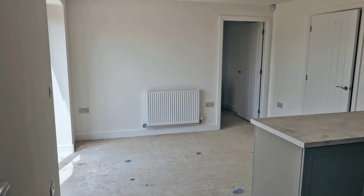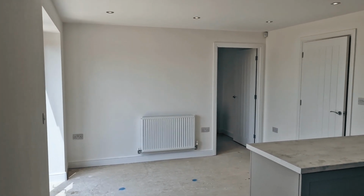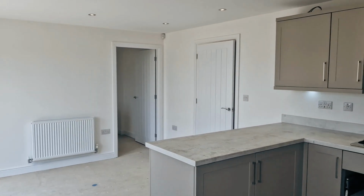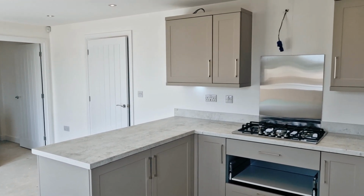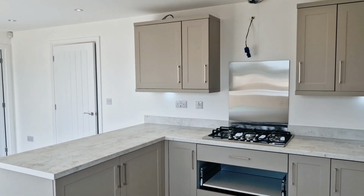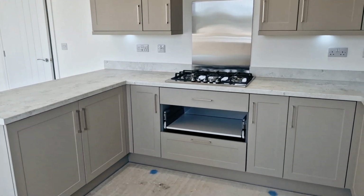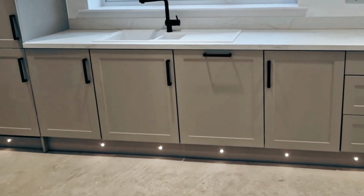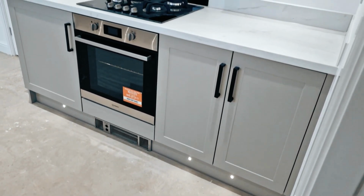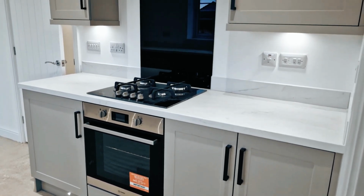This is the view from the kitchen side. Again, spotlights to that side of the room included. The kitchen is not yet fully fitted. The 5-ring gas hob there will have the respective hood and splashback. Plinth lighting can also be available. I can show you one from another property here. There's the hob.